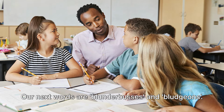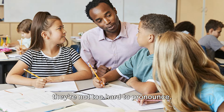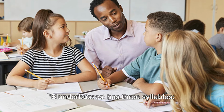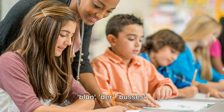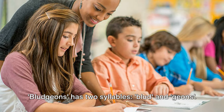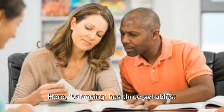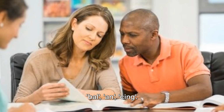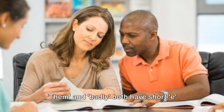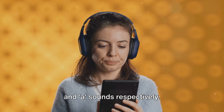Our next words are blunderbusses and bludgeons. These words might be unfamiliar, but they're not too hard to pronounce. Blunderbusses has three syllables, blunderbusses. Bludgeons has two syllables, blood and geons. Finally, we have balancing them badly. Here, balancing has three syllables, bal and sing. Them and badly both have short E and A sounds respectively.